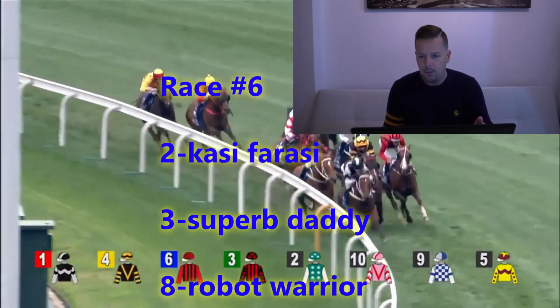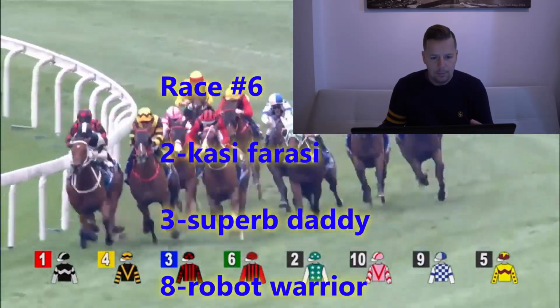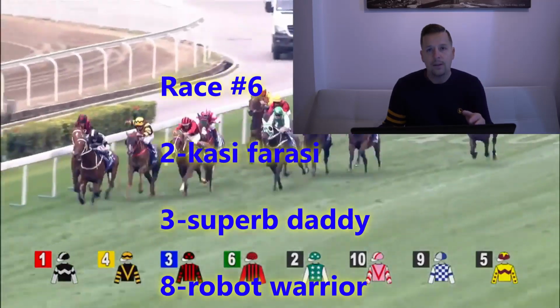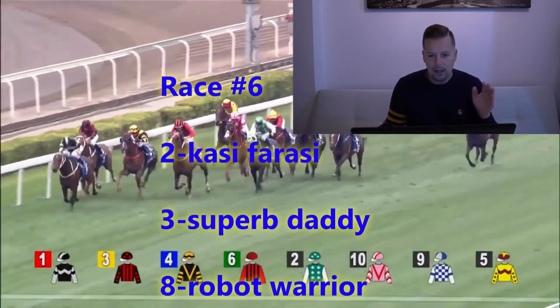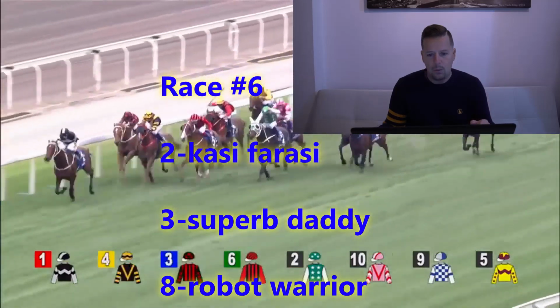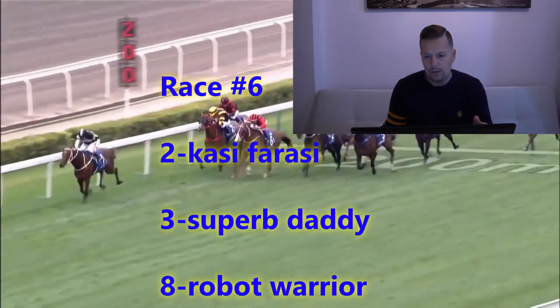Gonna pick up that important 7-pound claim for Dennis Yip. Seasonal debut in the Class 4. This horse was not effective last year in the Class 3. Got into the Class 4 and ran very well last time out. Went very, very close to winning. Not beaten by that much, even though he finished 6th.